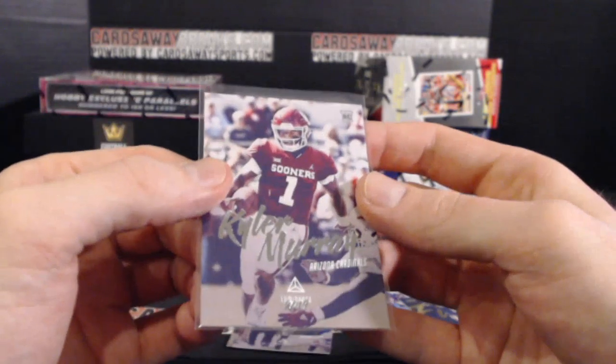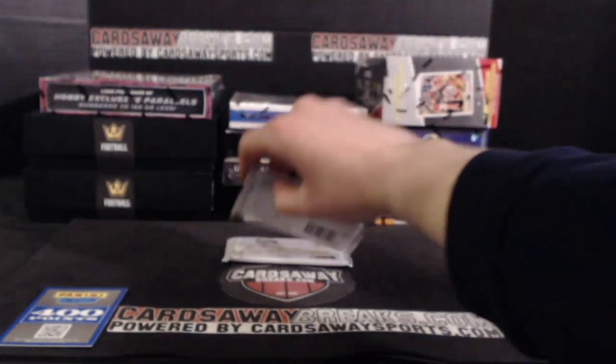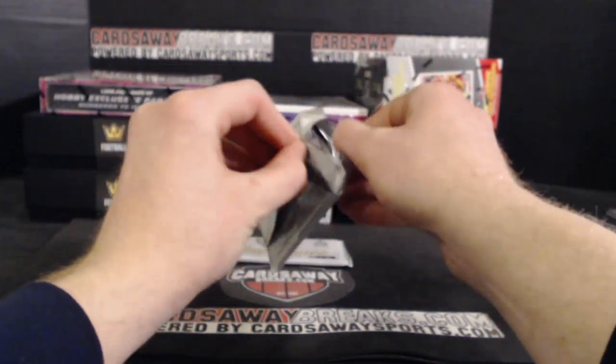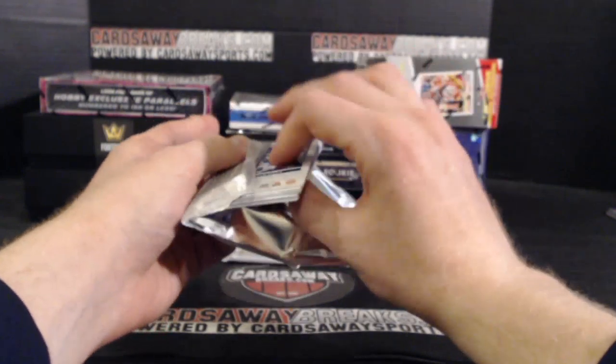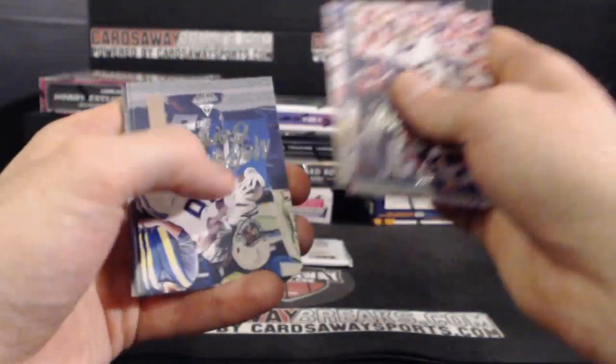No worries, Dominic. No worries. Riley Ridley. Hey, you never know, Billy. You never know. We got to open it up. Pulled a 1-1-2 out of Leaf Metal earlier. That was beautiful.